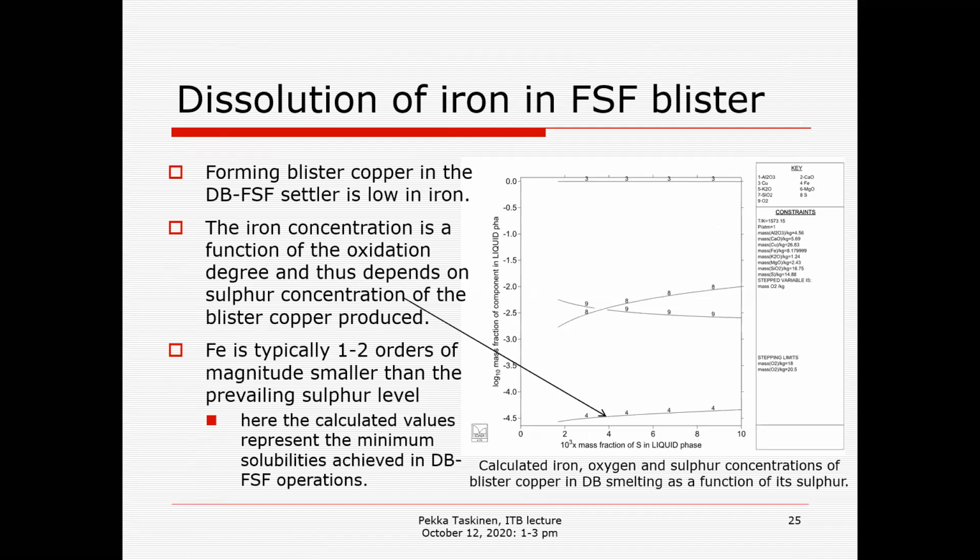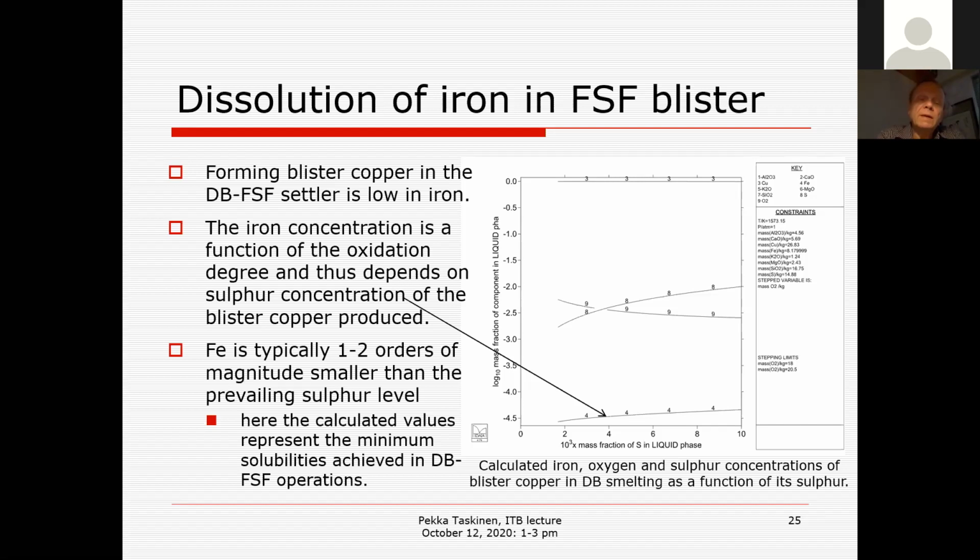Why sulfur as an indicator for the oxidation degree, for the grade of your blister? That is because it's practically the only easily measurable variable which we can determine from our smelting assays, from the slag or from the blister itself. The other possibility would be iron content, but it's very, very small in blister copper of this type at these temperatures. The difference between the sulfur content and iron content is about two orders of magnitude, and it's not easy to measure iron contents of this magnitude.